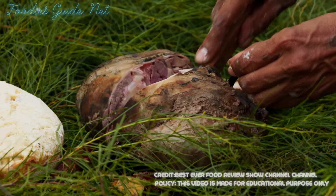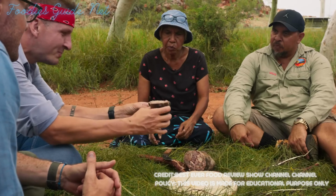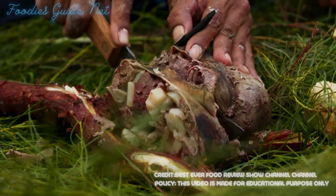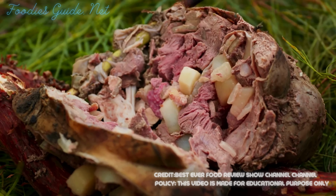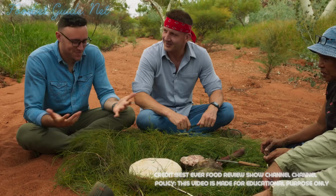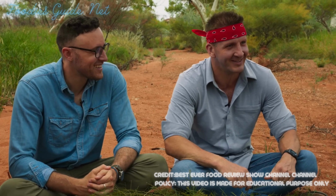Slicing it down the middle, and there's just like big, beautiful, coarse pieces of everything all mixed together. What's awesome about stomach cooking is when it gets hot, it constricts and it squeezes everything together like a sausage. It's not like a pie or something. Do you think it's more like a pie or like a round sausage? It's like a pie to me. The Australians are ganging up on me.